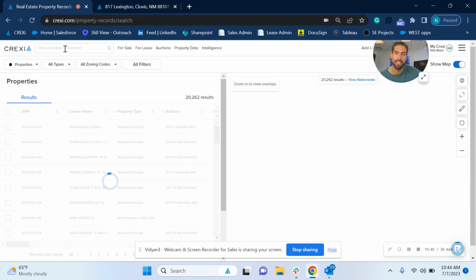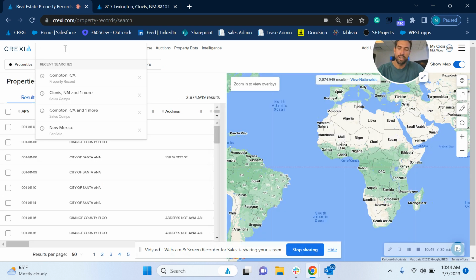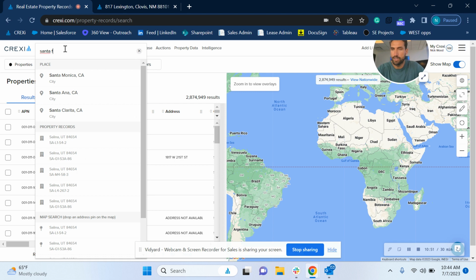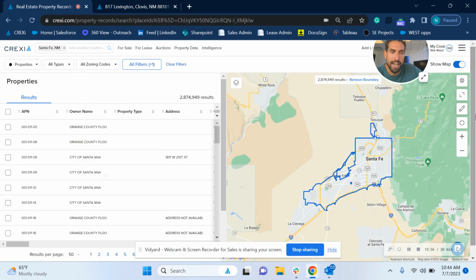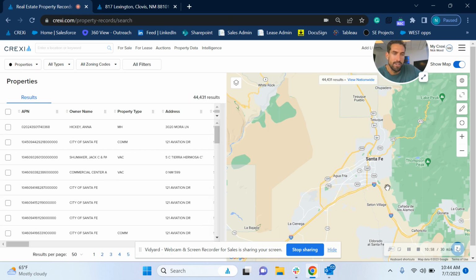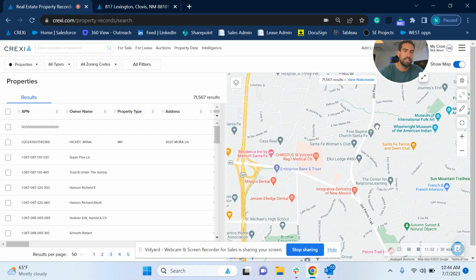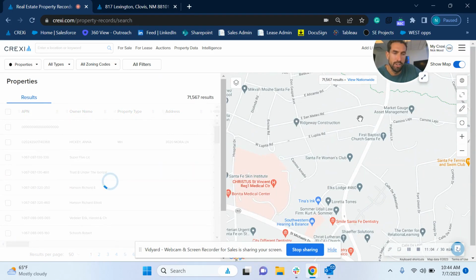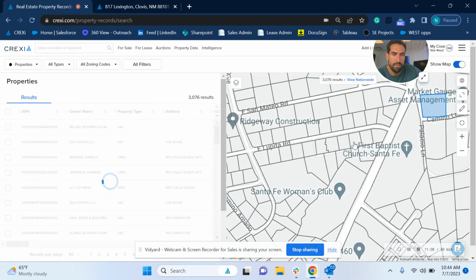But we do have every single property in the entire country available. So if you were to search, let's go back to Santa Fe. You can search literally anywhere in New Mexico, and you can zoom in on the map, and every single property will show up. It doesn't matter if it's residential. It doesn't matter if it's commercial. You will be able to see that deal. It's a complete parcel map.